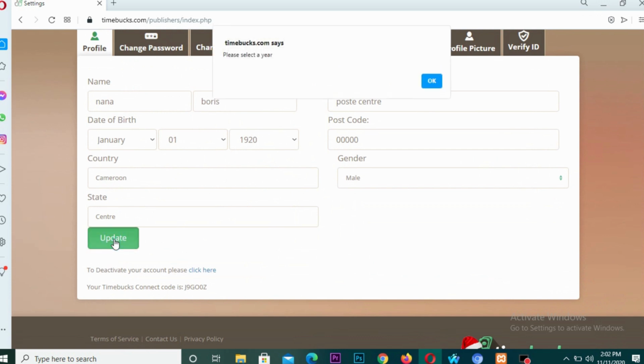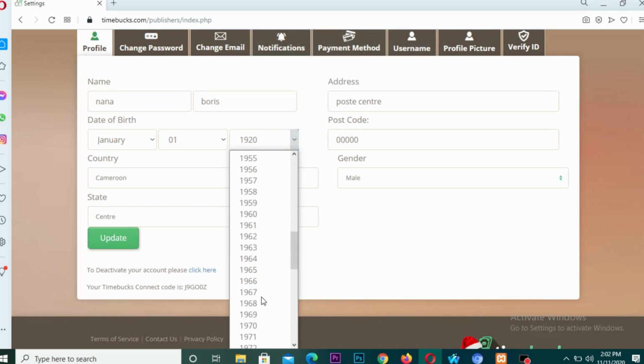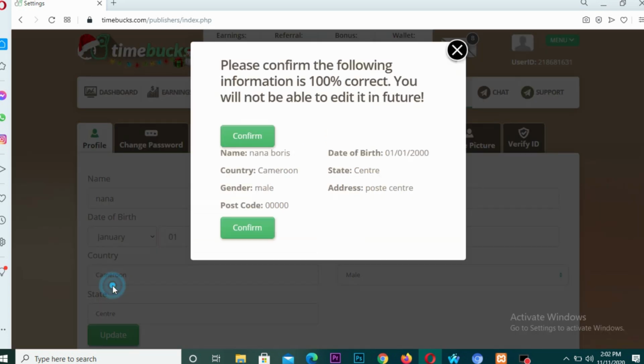No, I need to change my date, my year. So put like 2000. Once I'm done with that, I'm going to click on update. After that, please confirm if your information is correct. If everything is okay, I'm going to click on confirm. So that's it.